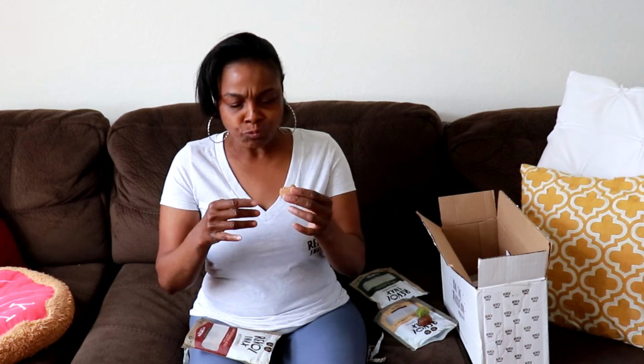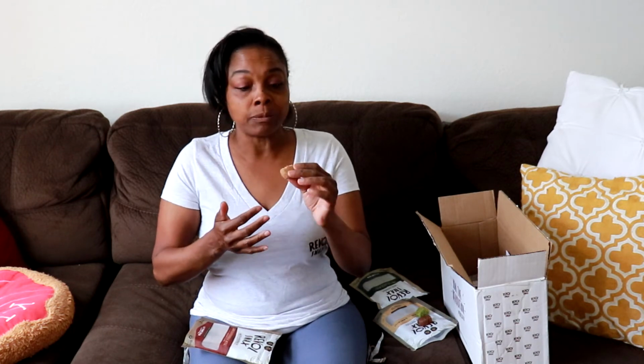Okay, this one's a little more crumbly. It tastes more like cookie. Oh, okay, it's Snickerdoodle. That's really good. Yeah. You can see the center of that, that cream filling. This one might be my favorite. Oh my gosh, Revol Snax.